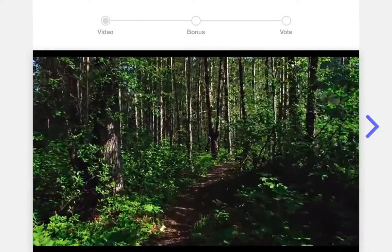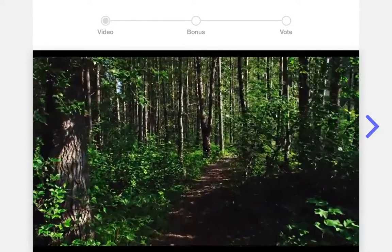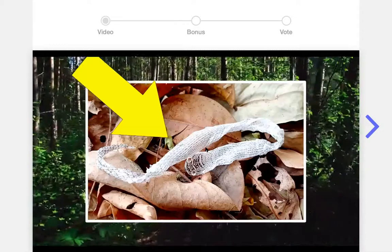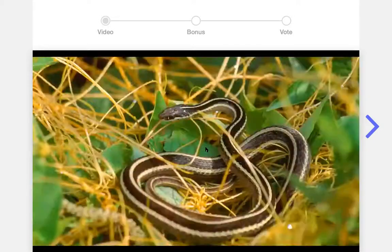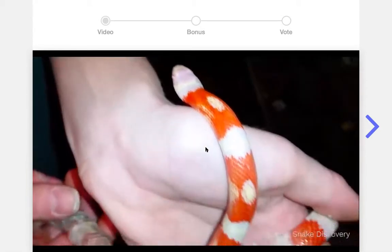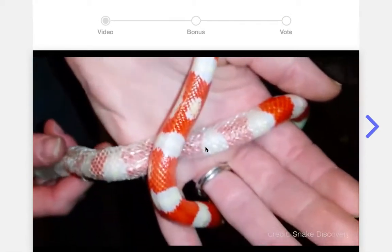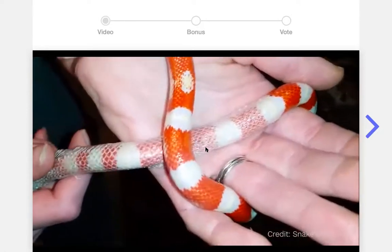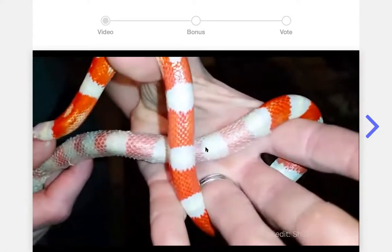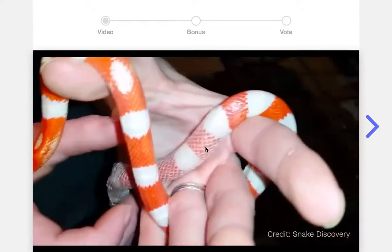Walking around in a forest, you might even find something like this: an entire skin left behind by a snake after it's shed. It's not common to see a wild snake in the act of shedding its skin, but people who have pet snakes have filmed lots of videos of this. Check this out. This is a type of snake called a milk snake. This one is named Candy Cane, and Candy Cane here is in the process of shedding his skin with a little help from his caretaker.